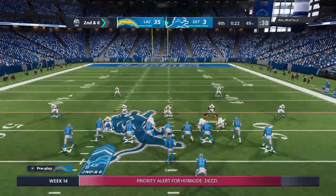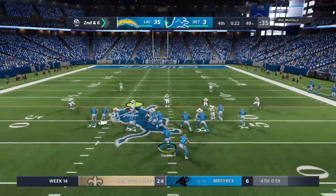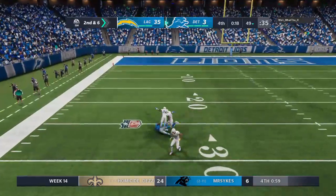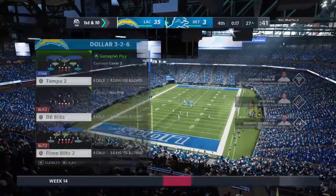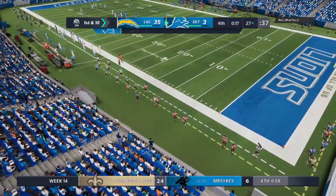The run got 4. Now they deal with a 2nd and 6. Looking left side, and it's complete. The Lions will use the first of their timeouts as they'll stop it with 17 seconds to go in the game. 27-yard line.